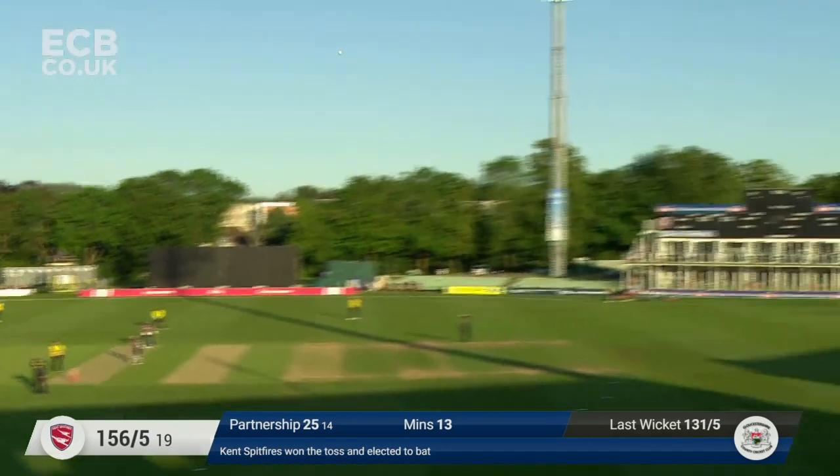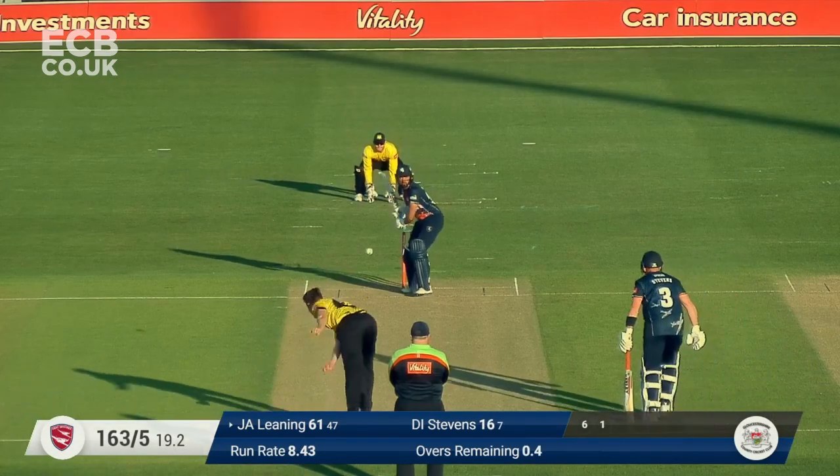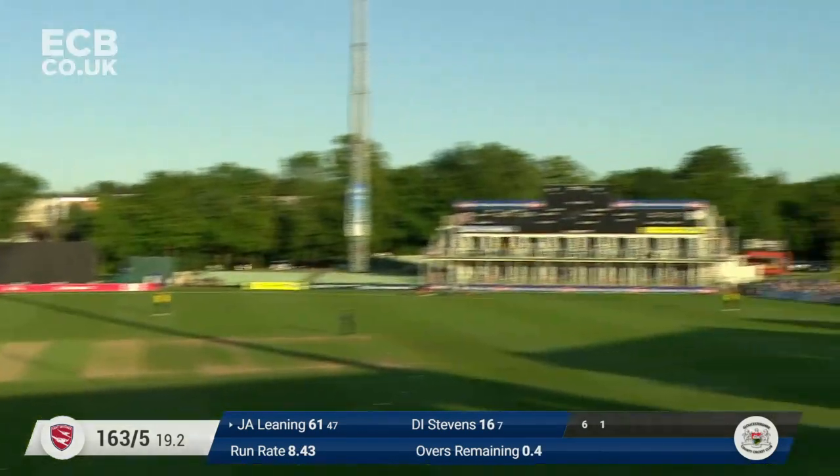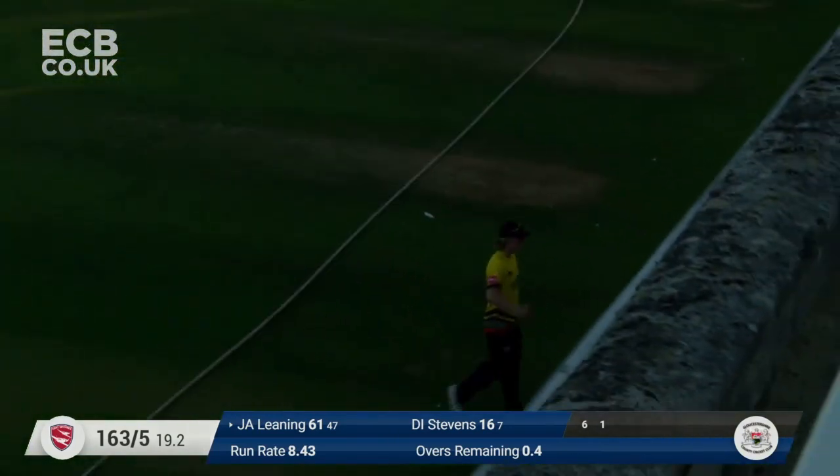Stevens has got a good piece of that. That's what he's all about. Effortless. Over long on for six. Good time of things in this campaign. But so Leaning's got this one. Fielder's back. Is he going to be caught? No, it's not. It's going to land in the bottom tier of the Frank.